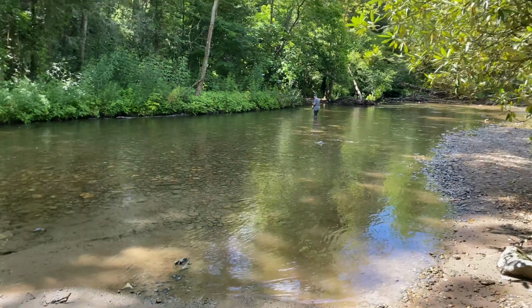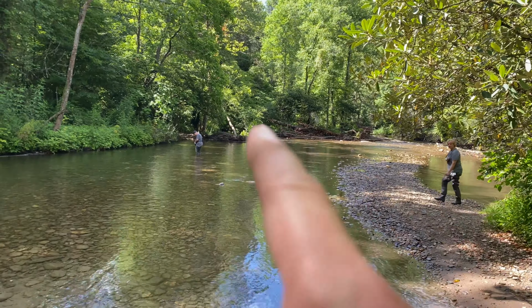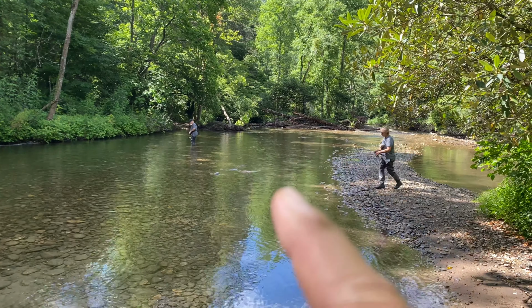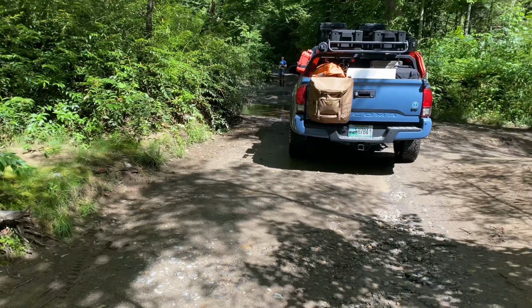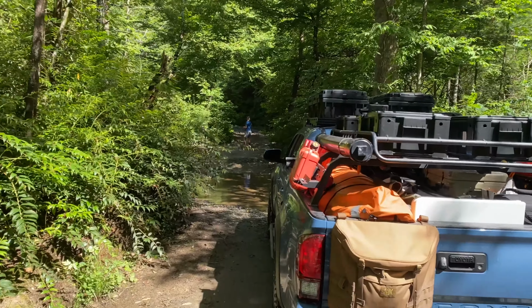All right, so we started right down there, past that fisherman by that log you see. The trail came up, and then you just drive through the Tallulah River right here, crossing, and here we are back on this side. So there's a nice little stream crossing. All right, this is the second crossing on Tallulah River. I think Eric's going to do this one.